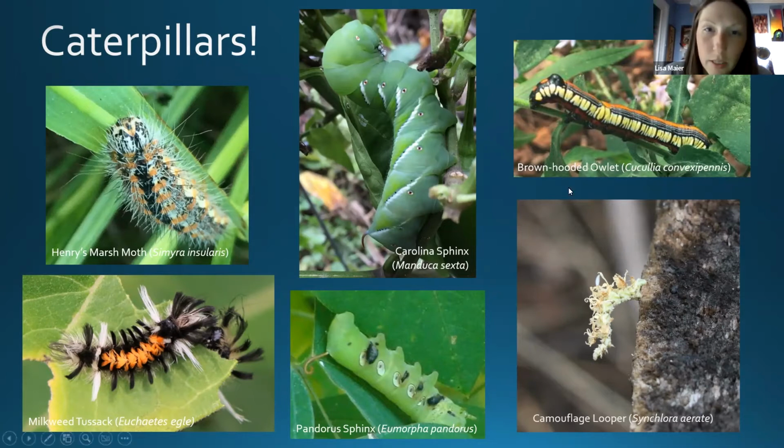This Carolina sphinx, or tobacco hornworm, as they're known, are very big. And you don't really want them in your tomato patch because they will eat your tomato plants. They're very gregarious. But you get hairy moths, you get ones that are super fuzzy, ones that look more spiky.